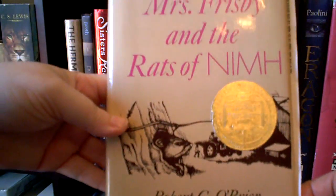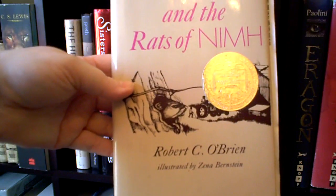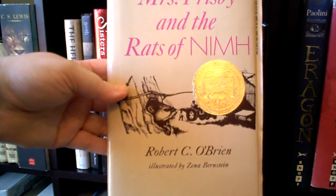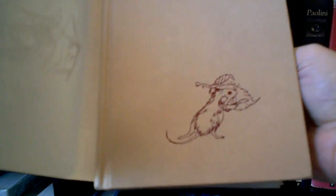This is Miss Frisby and the Rats of NIMH. This is one of my favorite books of all time. There is actually a cartoon movie based on this called The Secret of NIMH. The book is by Robert C. O'Brien. It is older. There's the front cover.